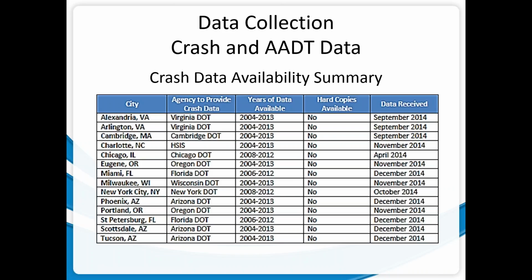And here, this chart illustrates that we had to get the crash data mostly from the state DOTs in those 14 cities, and we were generally able to get crash data from anywhere from about 4 years up to about 8 or 10 years per site. And most of that crash data was gathered in late 2014.